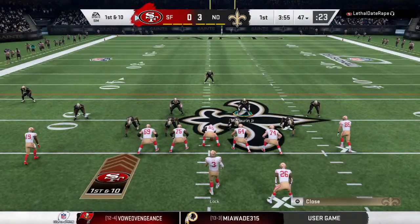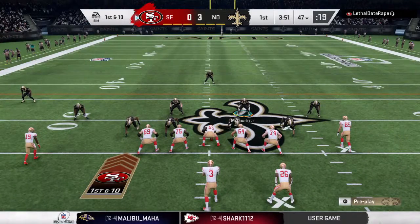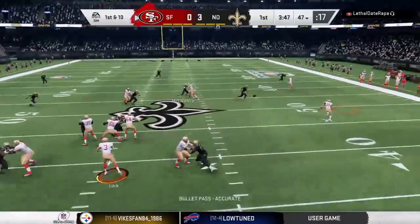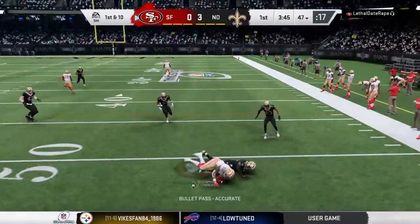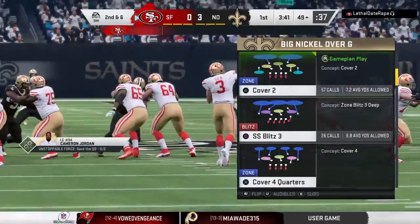Back-to-back good plays have him on the move on 1st down. Let's get off the field, D. On 1st and 10, here's Locke. That's caught. It's Coleman. It's a 4-yard pickup, and that'll bring up 2nd down.